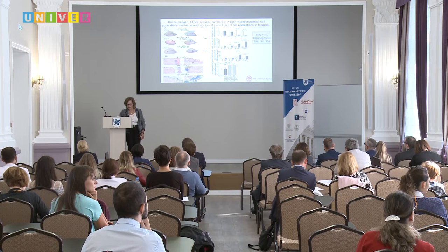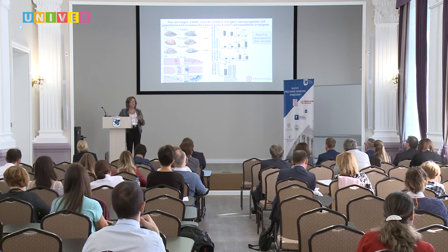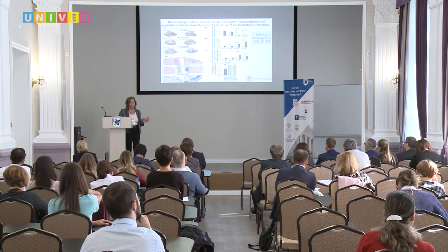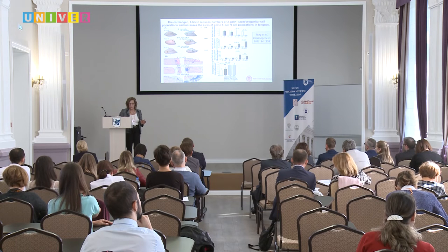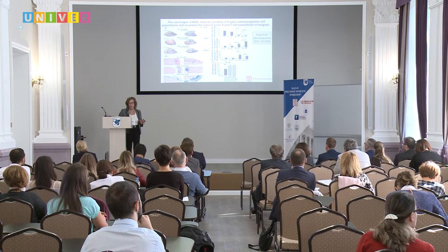And what we see, if we don't treat with carcinogen, the control mice, up to a year later, we see these tiny little dots of blue. This is a whole map of a tongue.